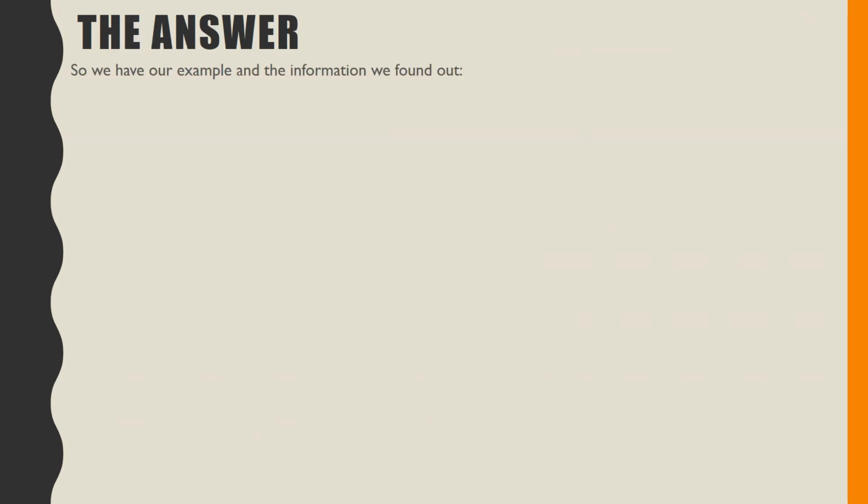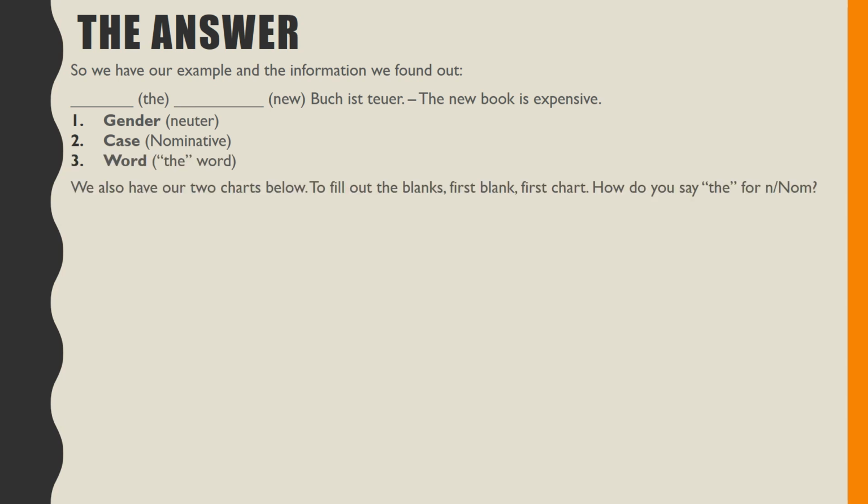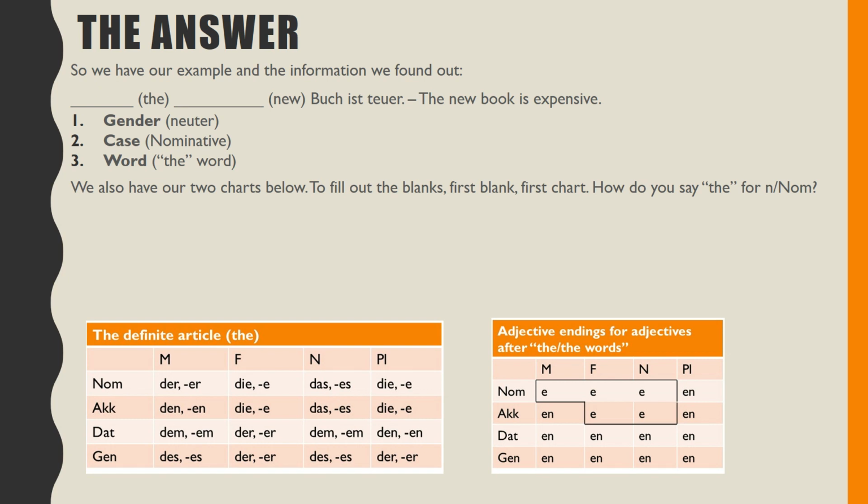So we have our example and the information we found out. The gender is neuter again, the case is nominative, and the word is the. We also have our two charts below. So to fill out the blanks, the first blank, you need the first chart. How do you say the for neuter nominative? We have nominative, we have neuter. You should say das.